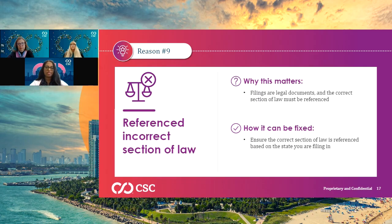Another suggestion would be to pre-clear your document if that's an option in that jurisdiction, because especially if it's a self-drafted document, you just want to make sure it's hitting all the points, and not only for the section of law, but everything else that we've mentioned before, with the name being correct, the dates being correct. Those states can review that just to make sure before you proceed with your filing.